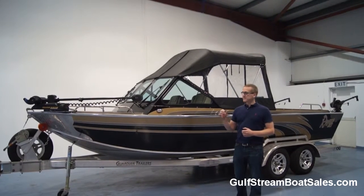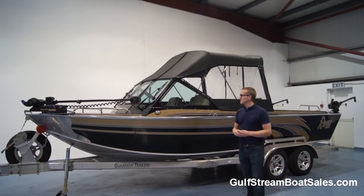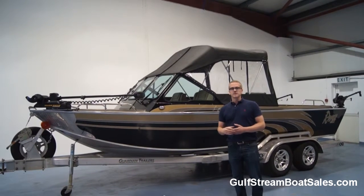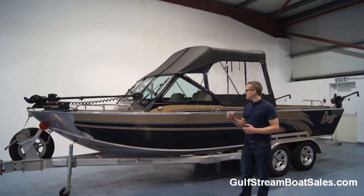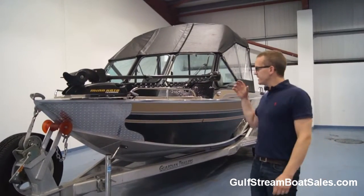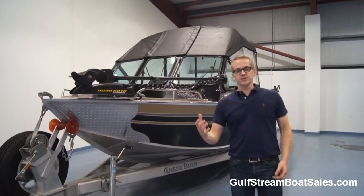I personally love it. I think it's a fantastic bit of kit. And as we walk around the boat, I'll point out all the features on board, the quality of the build, the sort of benefits of owning a boat like this, and hopefully just give you a better idea of what this boat's all about and the condition that this one's in. If you're not familiar with these Rogue Jet boats, I would encourage you to Google them and check them out for yourself.